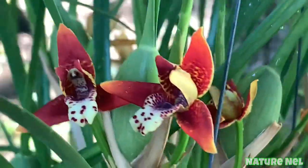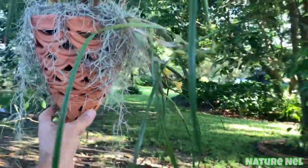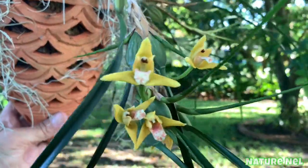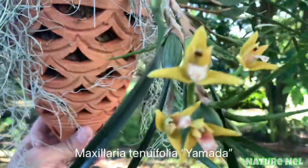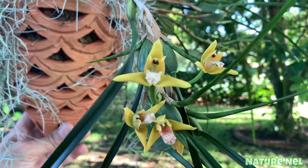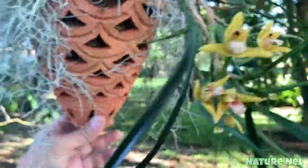They're so pretty. And then right next to it, I have the Yamato, which is a yellow one. To me, it smells like vanilla cookies. Look how cute that is. They smell so good. Oh my God. It's like I wanna literally eat it. It's like a really sugary vanilla wafer. That's what it smells like.